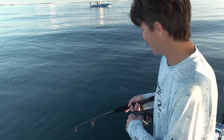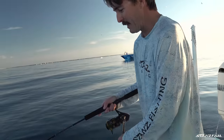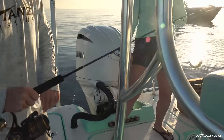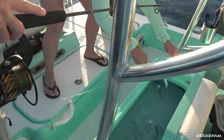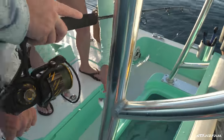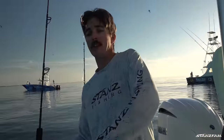Got some really good drone footage this morning. We were catching bait, catching pilchards on the sabiki rig here. We got about maybe 30 so far, trying to get like 50 of them. We got a few crabs with us, got a couple shrimp, and we are gonna try to catch mutton, snapper, and permit today. And with a little bit of luck, we'll catch dinner. And we brought the Wahoo rods too, so we might troll for a Wahoo.